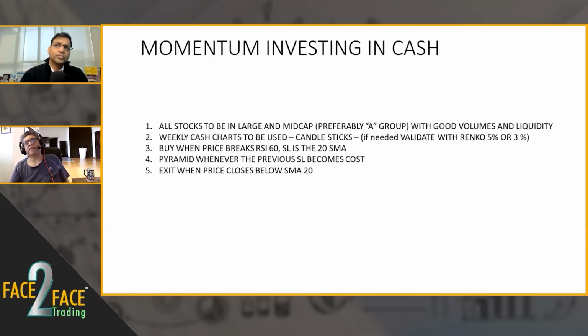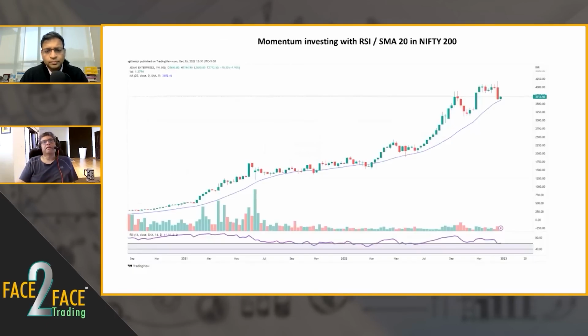So this is a strategy taught to me by Vishal Malkhan. This is why I use it, and it has given me a great deal of profits. So this is one stock where I'm holding. As you can see, it's from about 1800 or so. It has crossed RSI 60 here.